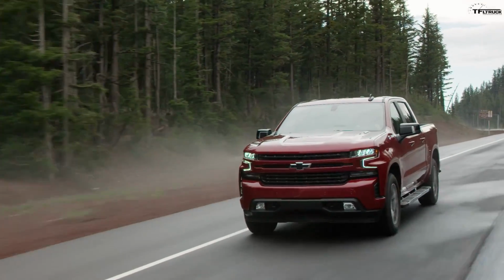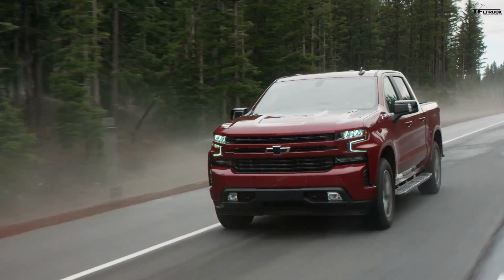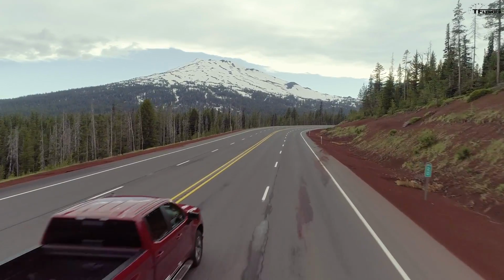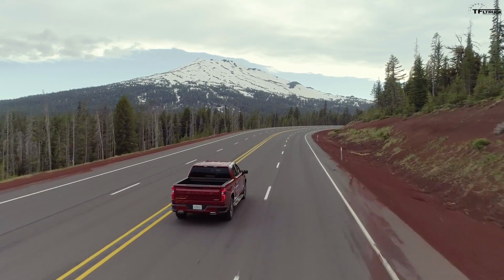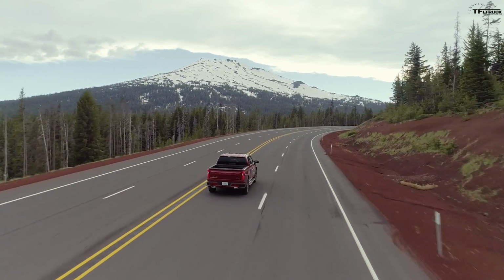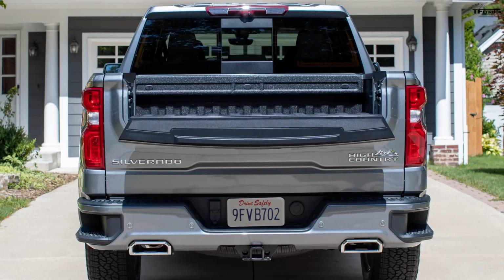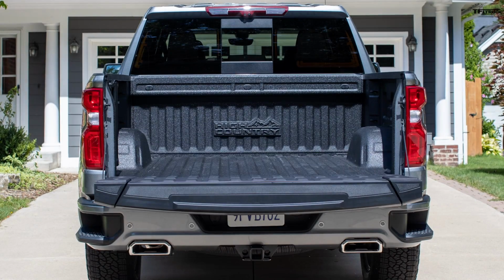The 2021 Chevy Silverado 1500 trucks are getting several very important updates. In this video, I'm gonna go over all of them, everything we know so far. And this includes a brand new tailgate. Yes, the Silverado is getting the multi-pro tailgate from the GMC Sierra, but it's called something different.